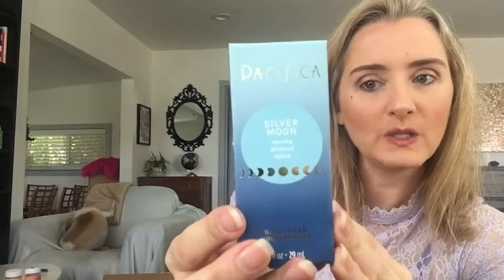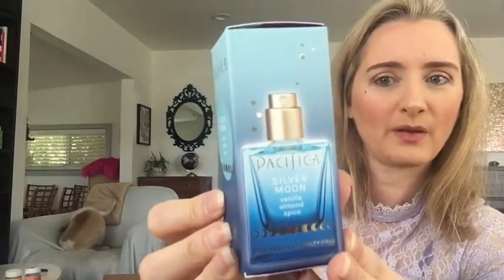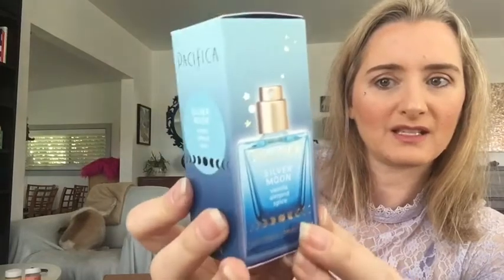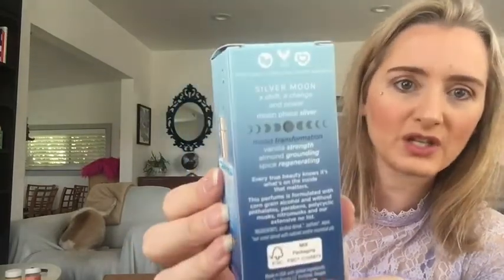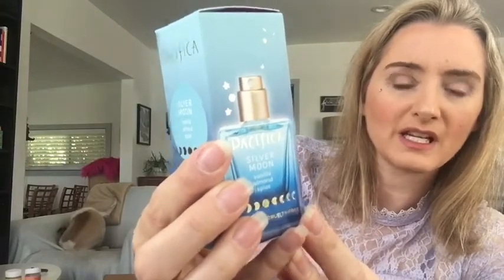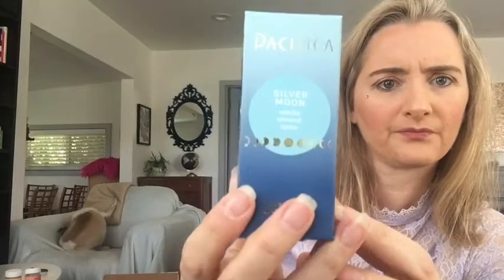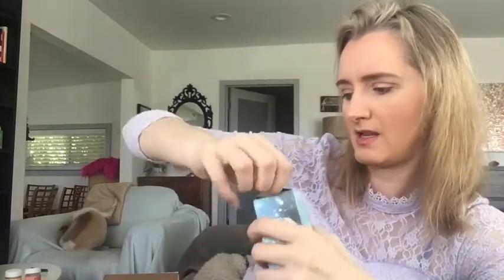Okay. Next, we'll check out the Silver Moon. Silver Moon is vanilla almond spice, according to the packaging, and they say mood transformation. Vanilla is strength, almond is grounding, and spice is regenerating. Now, let's see if this is any good.